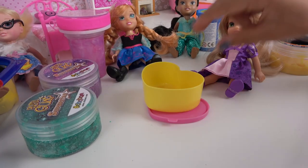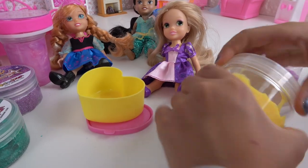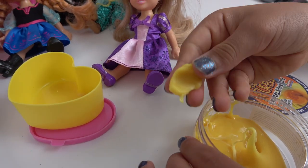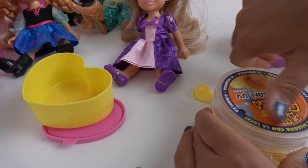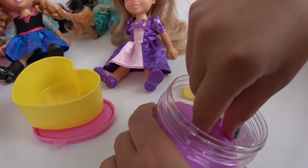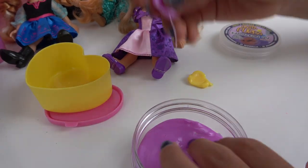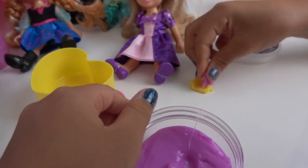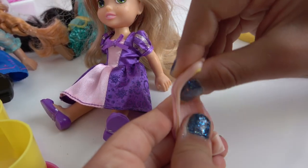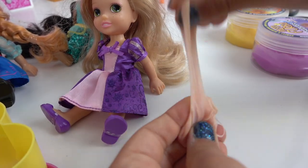Okay, let's start mixing. Let's start with these two because they're the same. Let's see what we get. Okay, that's what we're gonna be getting from the yellow. A little bit more. Yeah, there we go. That's good, right? Let's use some of this purple and see what we get. Please, just don't move. Just please, freeze. Okay, there we go. Now let's mix it and see what we get. I think we're gonna get like a light cheesy pink. Oh, we have kind of a peach color, a peachy one.